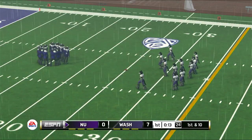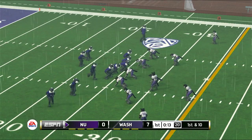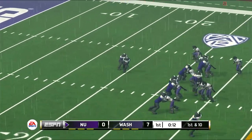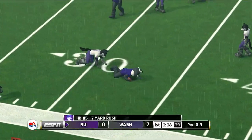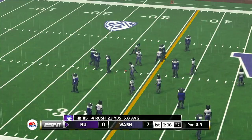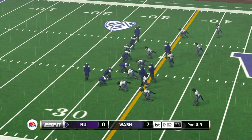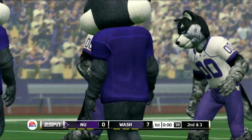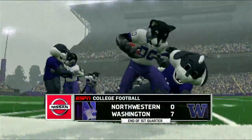And while they are behind, they know they can knot things up in a heartbeat. It's way too early to change your game plan. They hand it off. He takes it right side for a good gain. That's a gain of 7 on the play. That'll bring up 2nd and 3. So at the end of one quarter, Washington leads it 7-0.